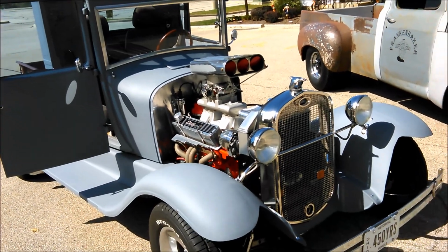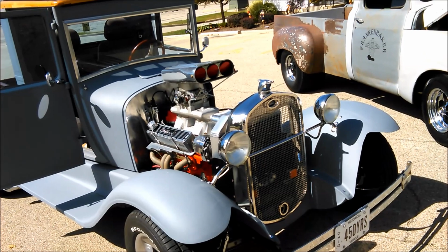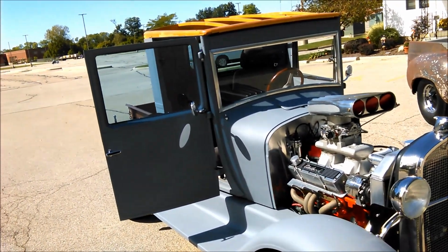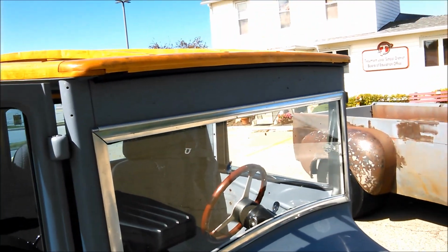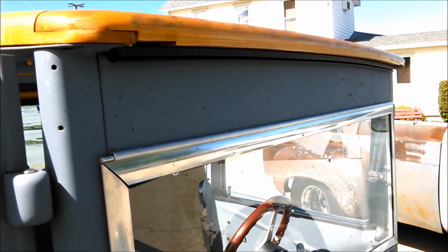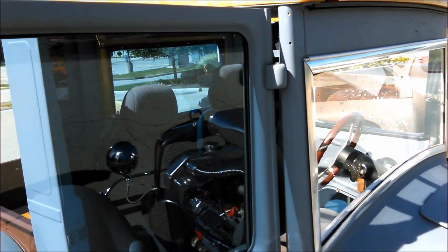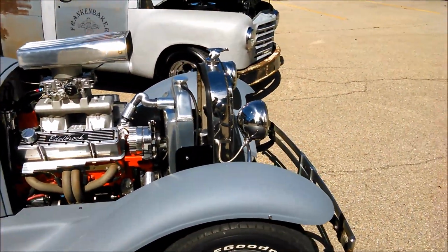I'd like to put the dual fours back on it. That'd be sweet. I've got the intake and everything to do it. For right now, I think it's just going to sit. I've got a top that actually slides onto it. It's pretty cool because there's a little rail on there, so it goes on like an old Jeep and then just pulls back over the top of it. Just a play toy.